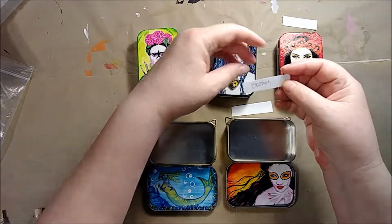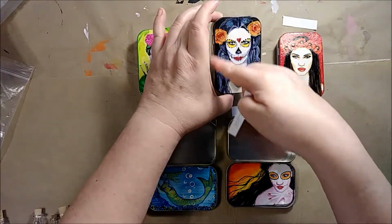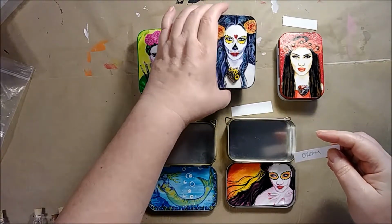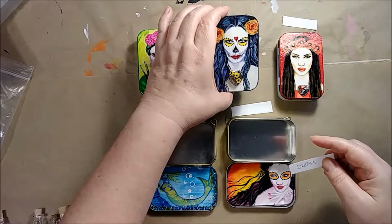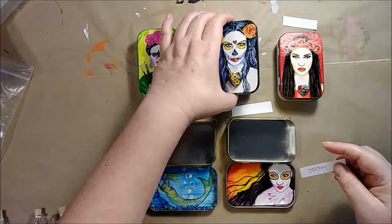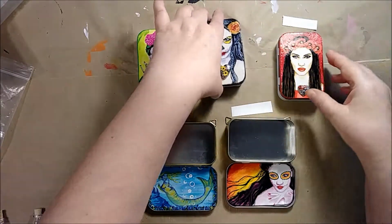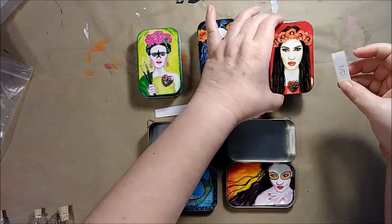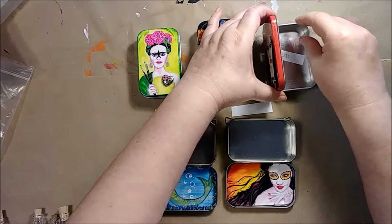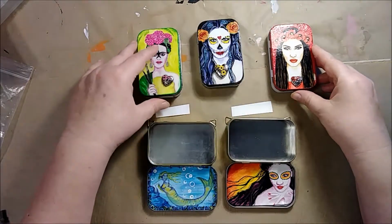This one is dream, and I think that comes from the black surround and the blue of her hair. Could be bad dreams, could be nightmares, could be magic, but for now it's dream. This one is very obvious. Red. Red. And I have a quote picked out for the inside of this one already.